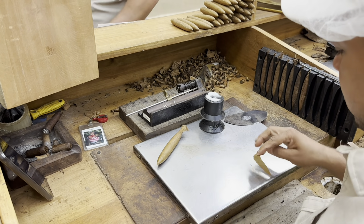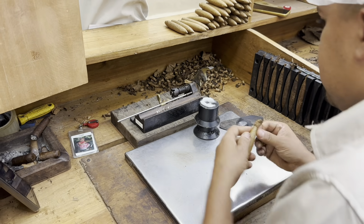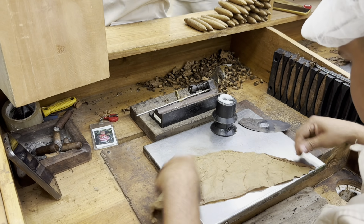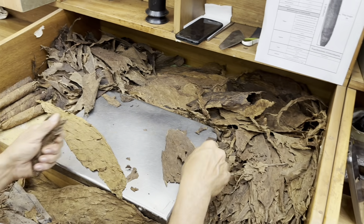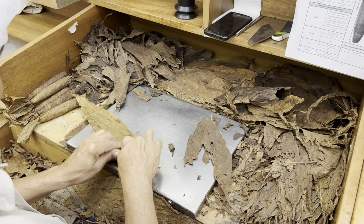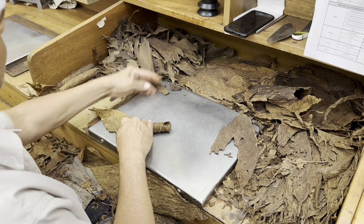Remember the differences between the varieties: flavor, aroma, and strength. Also texture, size, shape, color, and level of burning. So he's blended according to the recipe of the brand, designed by the master blender of the company, Manuel, one of the best in the tobacco world too. So he's making the first bar. He places them in a mold like this.